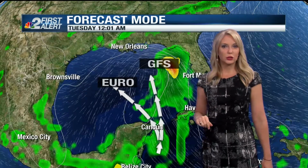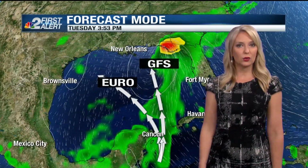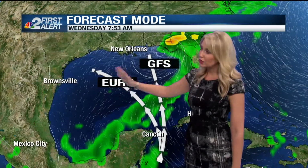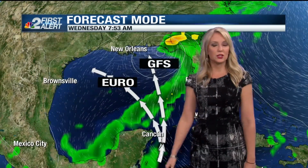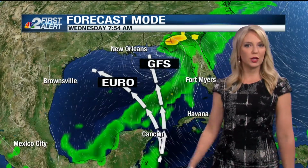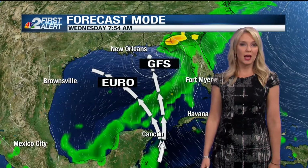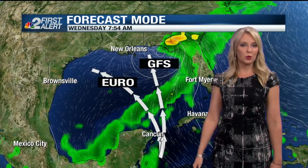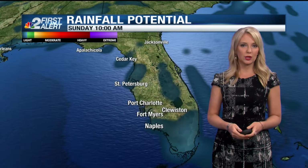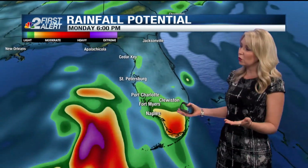That GFS solution would potentially bring some heavier rain close to us here in southwest Florida, but with a wide range of solutions on where all of this is going. Again, there are still some question marks in the forecast here, so just make sure that you're checking back as we head into the next 24 to 48 hours. As we move forward in time, we will start to see some consensus with the models, but still not a lot of agreement here. So the main question will end up being, where does the heaviest rain go?